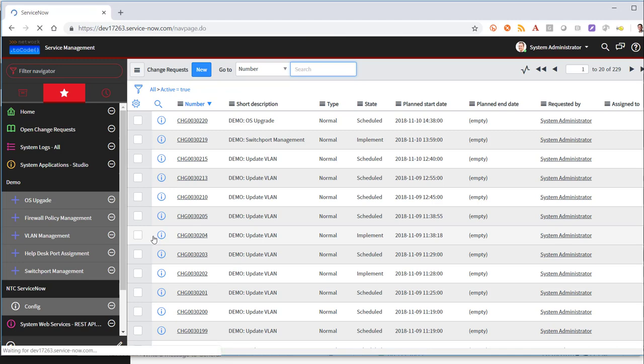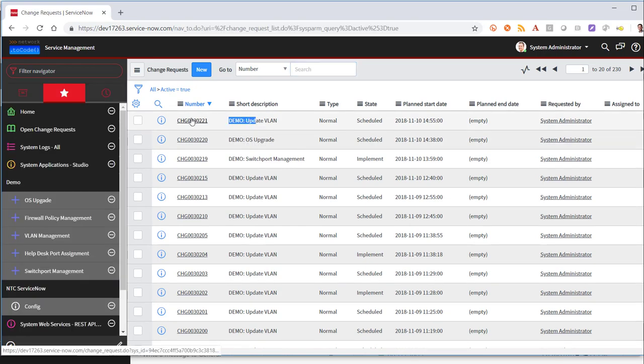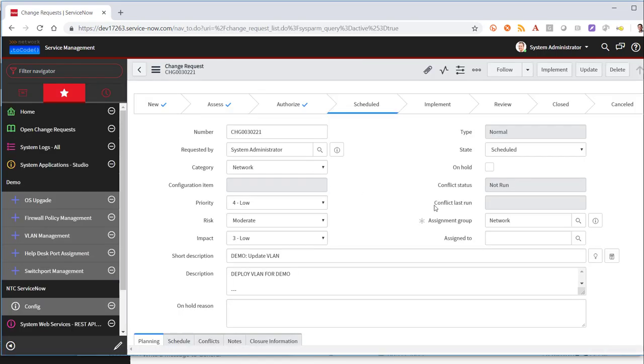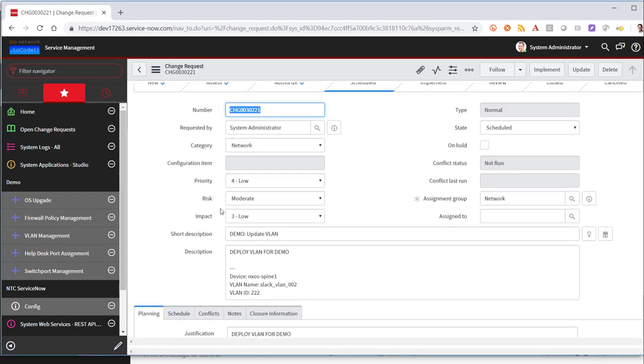I'm going to click F5 refresh. We should see update VLAN right here. If we open up our change ticket, we're going to scroll down and we're going to see our desired data in our description for now.